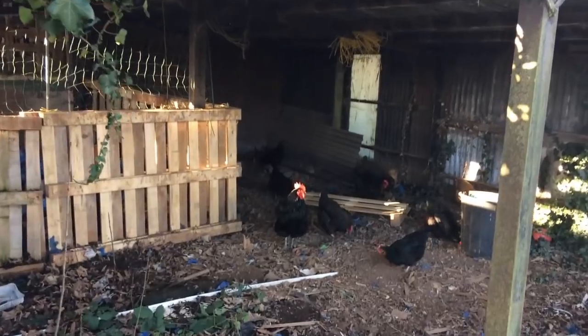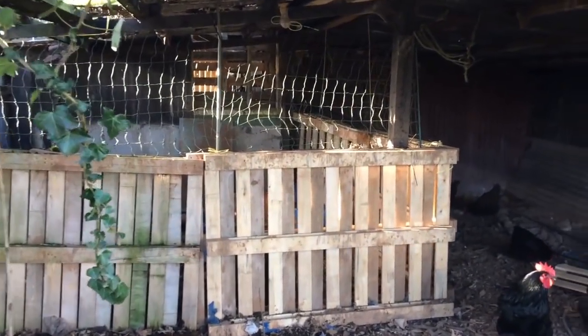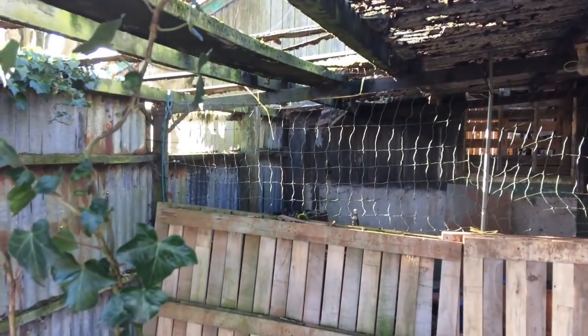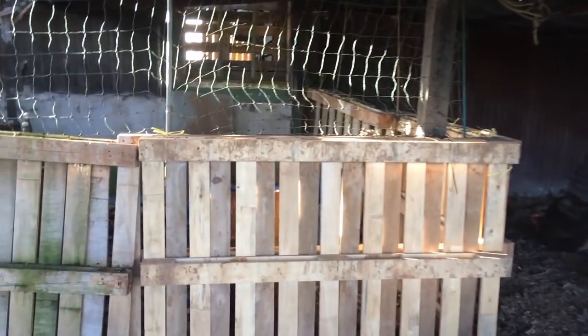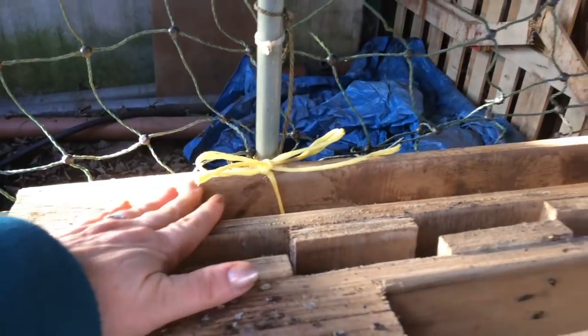So, task complete. I couldn't show you me doing it because inevitably the battery ran out on my phone, but you can see there is netting along the top, and it's fixed in a few strategic places to the pallets there.